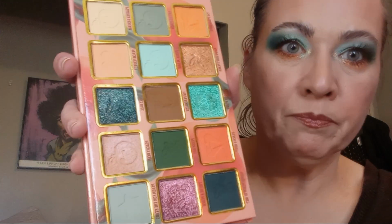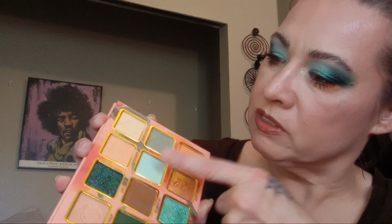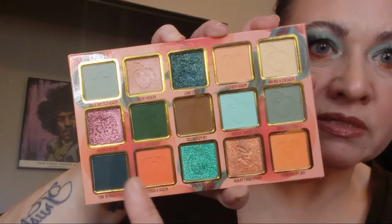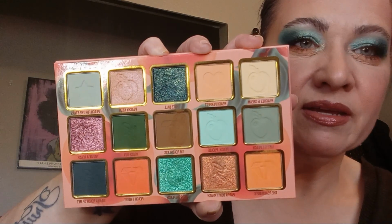Okay, so I used this shade, this shade, this shade, this one, and this one, and this one. So I used 1, 2, 3, 4, 5, 6, 7, 8, 9, 10 of the shades in here in this one look, and not a single problem with any of them. In fact, they all built on each other. I can't believe that as many colors built on top of each other as did. I think it's stunning, and I am so, so glad. If I had not gotten this, I would be so sad right now.